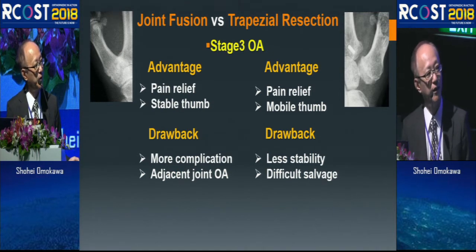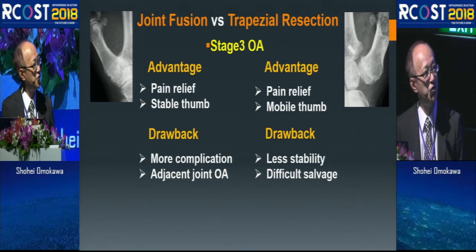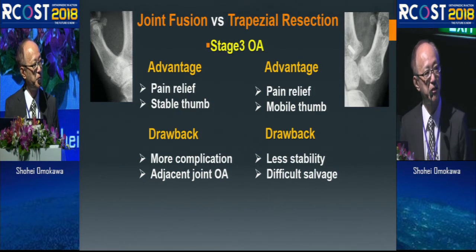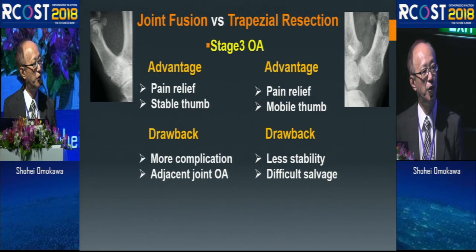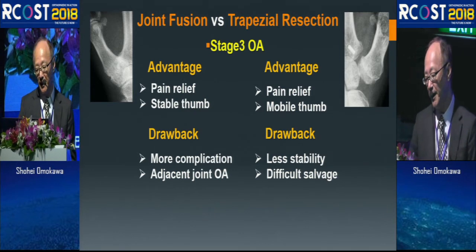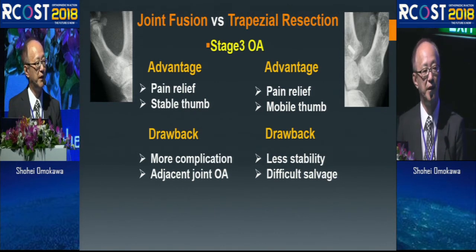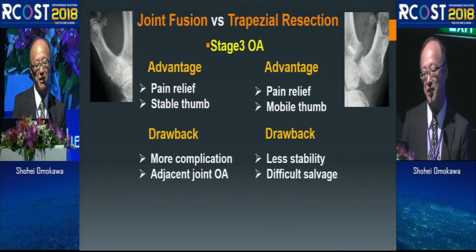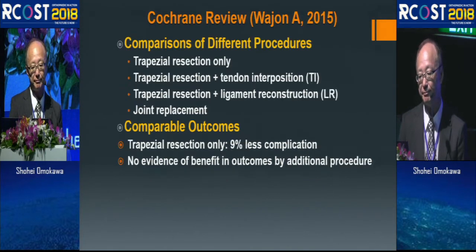But there are several disadvantages because fusion has more complications and may cause adjacent joint osteoarthritis later after the surgery. And resection has less stability compared to the fusion, and there is also a difficult salvage surgery if the patient has a very bad outcome.